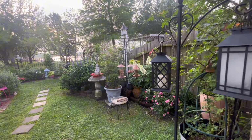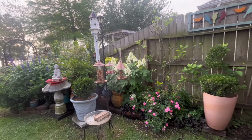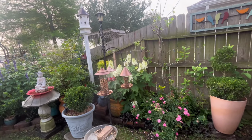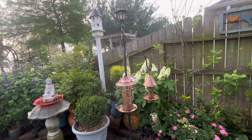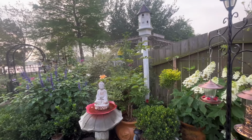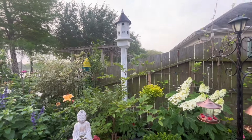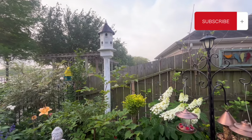This birdhouse. Do you see what I see? I love it. I've been obsessing over it for almost 3 years. He did such an amazing job putting it up for me.